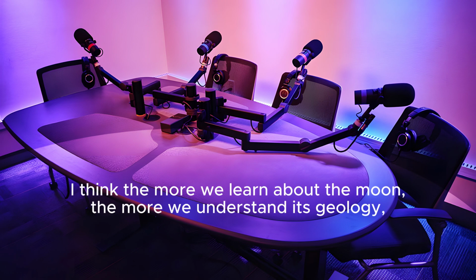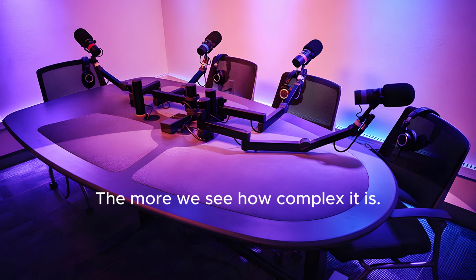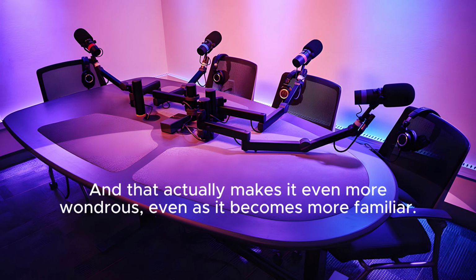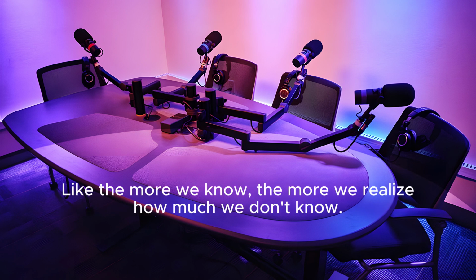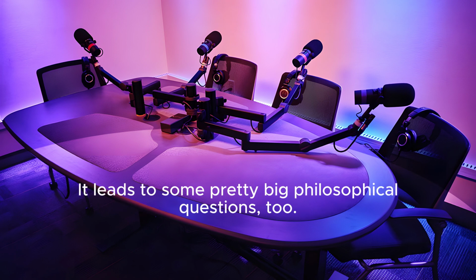I think we can have both. I think the more we learn about the moon, the more we understand its geology, its resources, the more we see how complex it is. Yeah. And that actually makes it even more wondrous, even as it becomes more familiar. Like the more we know, the more we realize how much we don't know. And that feeling of discovery, it goes beyond science, right? It leads to some pretty big philosophical questions, too.